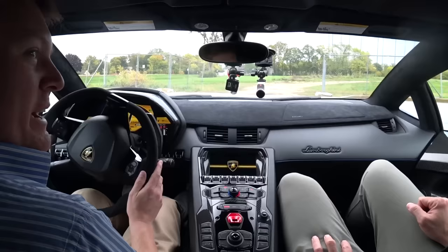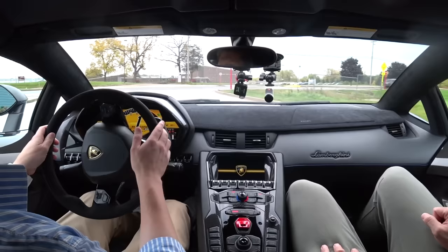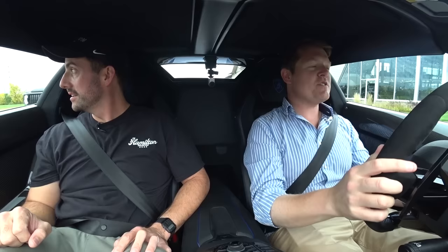Yeah, here we are on the highway into Chicago. Should we go left or right? I would say left. Let's go left. That sounds good. The thing is, this is semi-auto, right? So the clutch just takes a moment of getting used to.